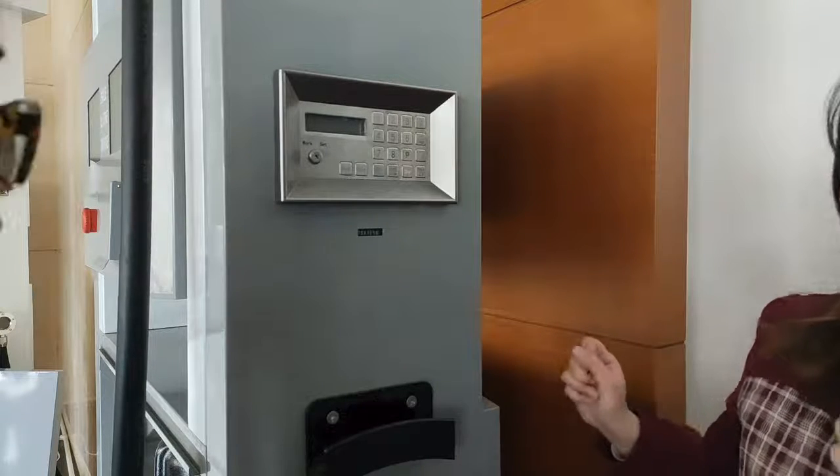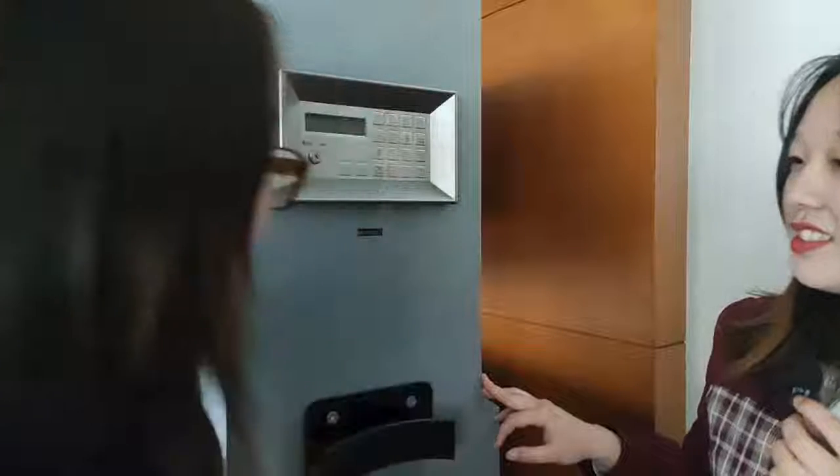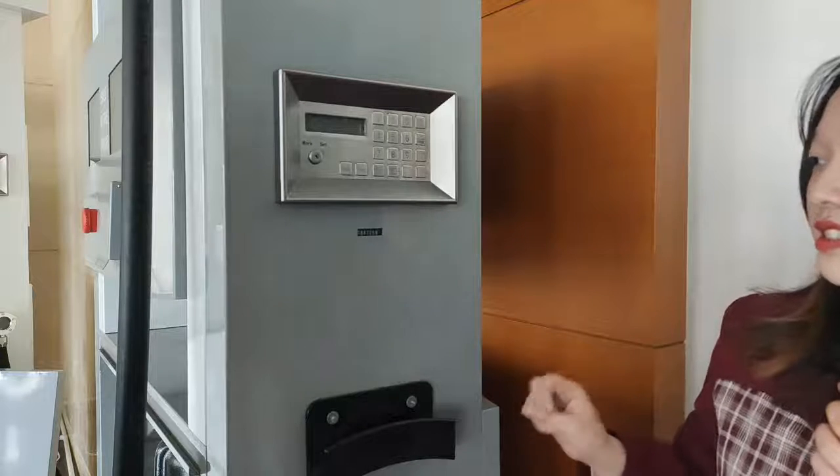Okay. And this is a totalizer. You can find that there are 7 digits. We also have another one with 12 digits. It just depends on your request.